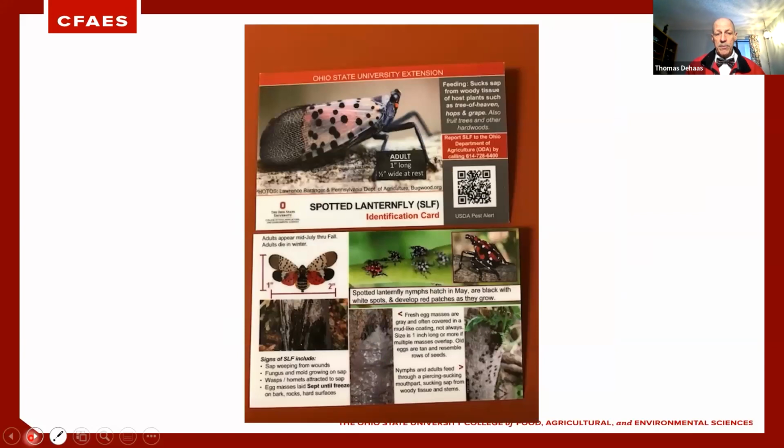There is an initiative for everybody to have this card that works with plant nursery stock, and to have this card in their pocket. And if you were to see a spotted lanternfly, the encouragement is to take a picture of it and then go ahead and go to this QR code and report what you found. Take a picture before you kill it. And right now, the encouragement is to take a picture and then try to capture it.